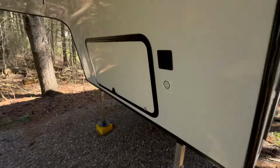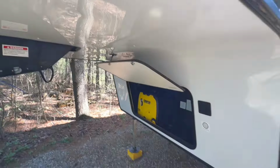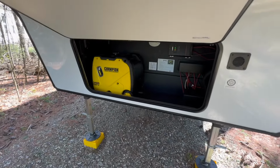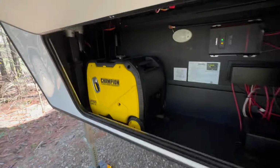Check out the garage up front. So the gentleman who's buying this trailer from us, actually a local Michigan person, he's actually going to be purchasing the generator I had purchased for this, just never got around to using it. I broke it in and set it in there, but look at how much room you got in here. You've got a generator set in here, and you still have this much storage.